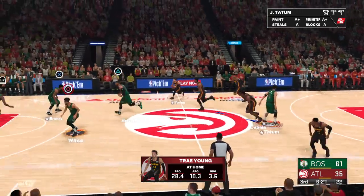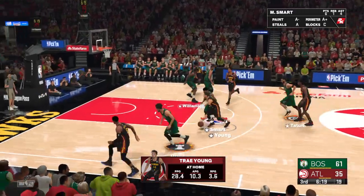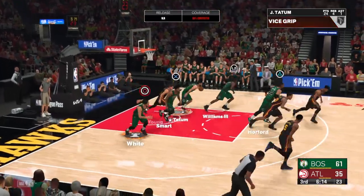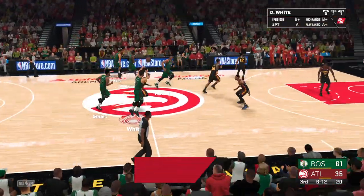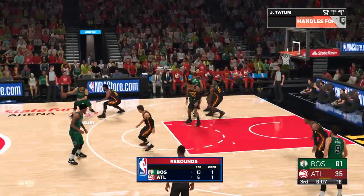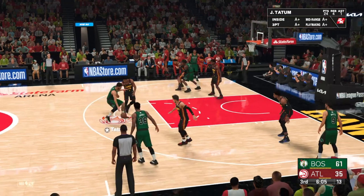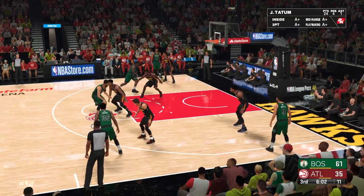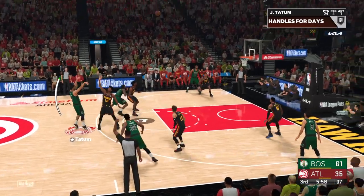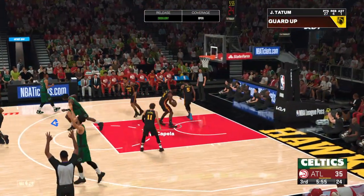They are just killing them on the interior. And one thing that stands out about this Celtics unit, their defensive abilities. They've got a lot of skill on that end of the floor. And they've got a big lead, not just on the scoreboard, but really in the rebounding numbers as well. Outside, Tatum shoots the three, and again, Boston with the triple.